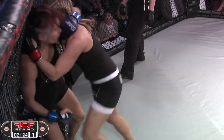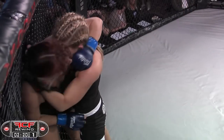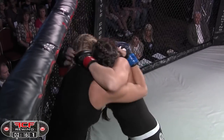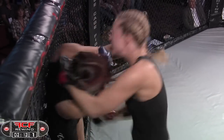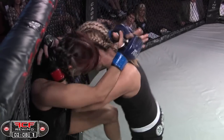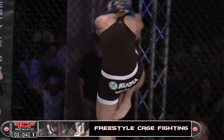Good punch. Sarah's just pummeling away with those knees. Avery's still working some rights to the body in there, though. Oh, big rights to the body from Sarah. Three in a row, followed by some uppercuts. Those look hard. Good knees. There's some good clinch work going on here.